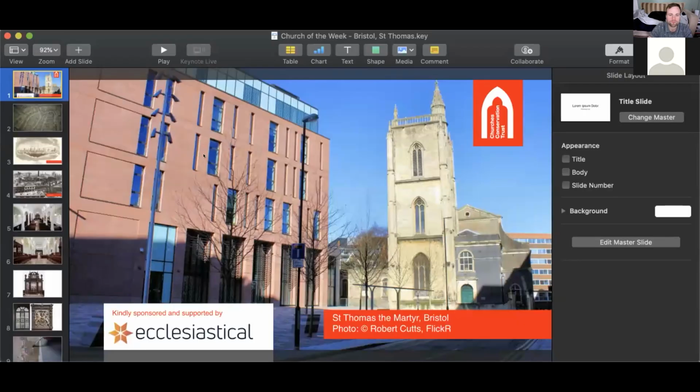Now, our Chief Executive, Peter Ayres, isn't with us today. He's on annual leave, so it falls to me to do Church of the Week. So bear with me a second while I share my screen and get the PowerPoint going, and we'll start Church of the Week.